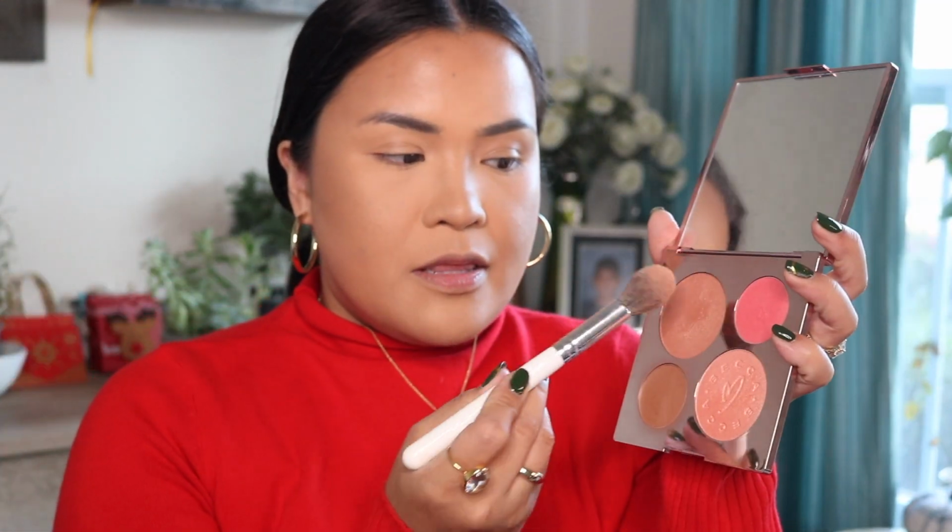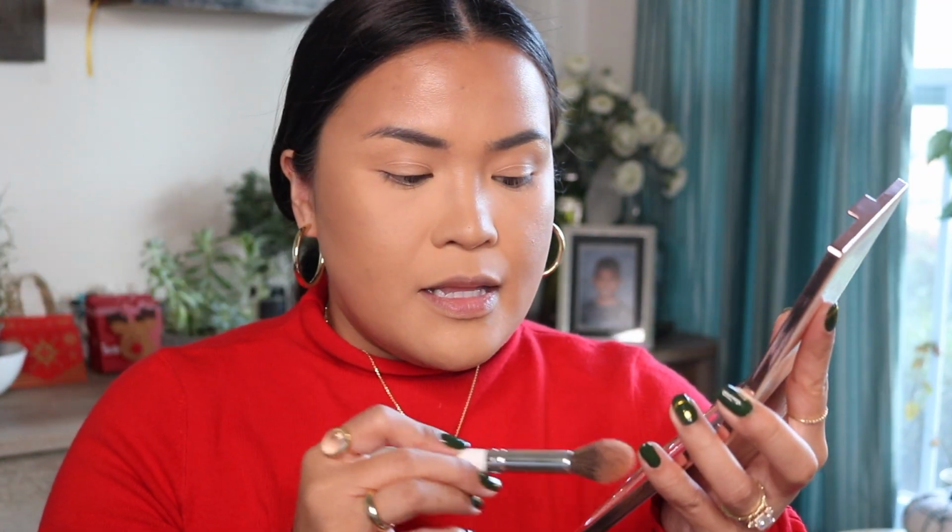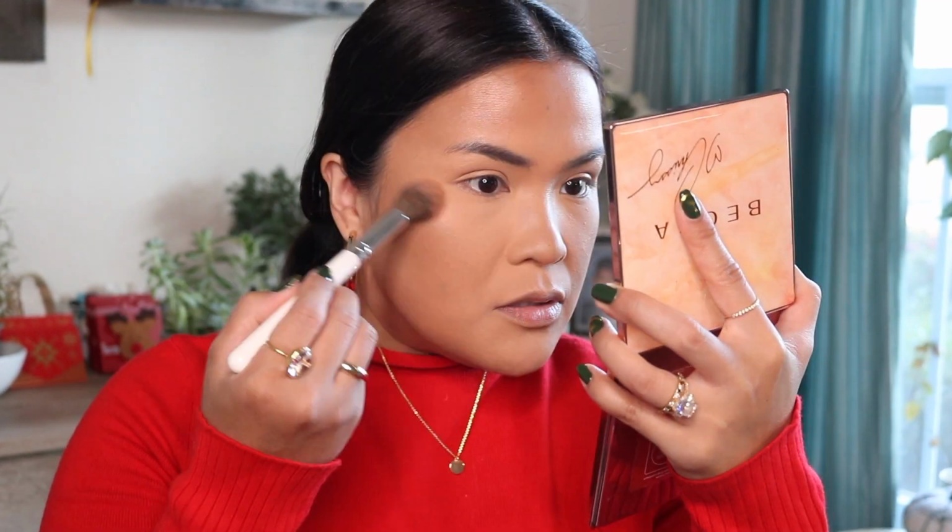The next product that I'm going to use is this one. This is still my favorite. They don't sell this anymore. Okay, I like using this for my forehead because it looks like you have a suntan. Here as well. And then I'm going to use the peachy one. Basically, I'm going to use it for my highlight. My nose, chin, upper lip, like this here. And also right here.